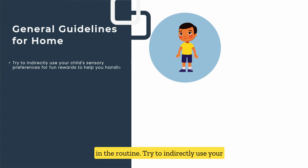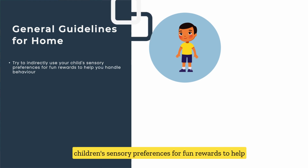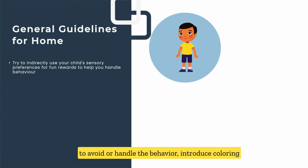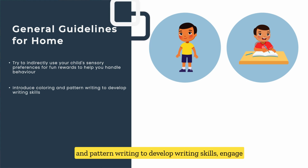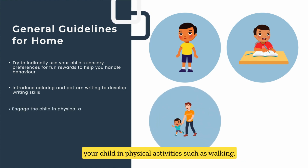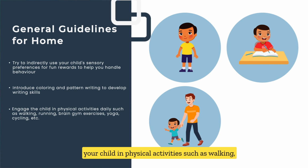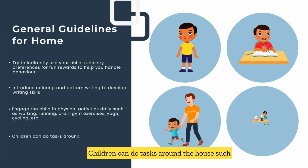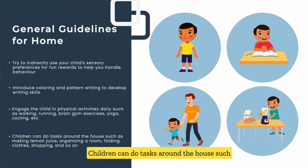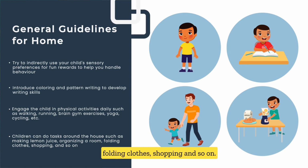Try to indirectly use your child's sensory preferences as fun rewards to help avoid or handle the behavior. Introduce coloring and pattern writing to develop writing skills. Engage your child in physical activities such as walking, running, brain gym exercises, yoga, etc. Children can do tasks around the house such as making lemon juice, organizing a room, folding clothes, shopping and so on.